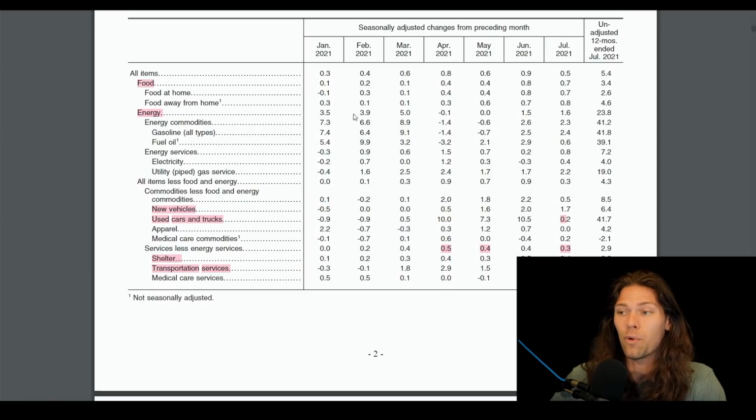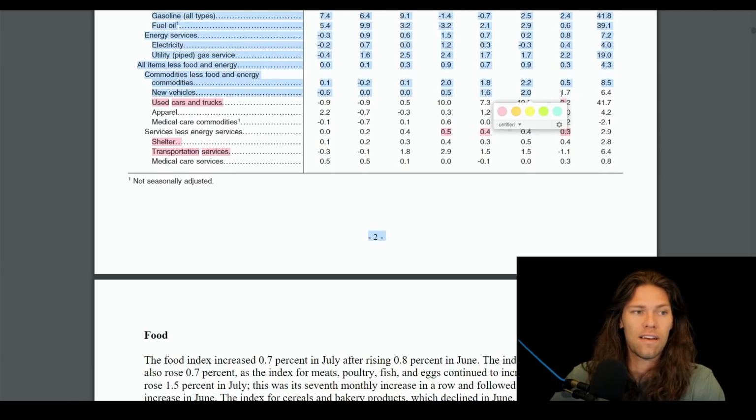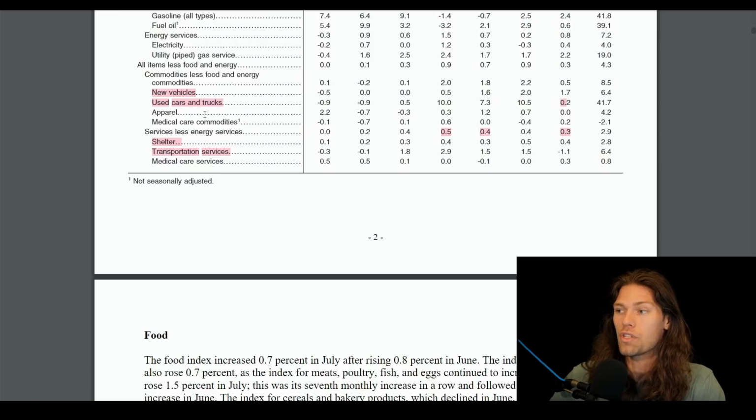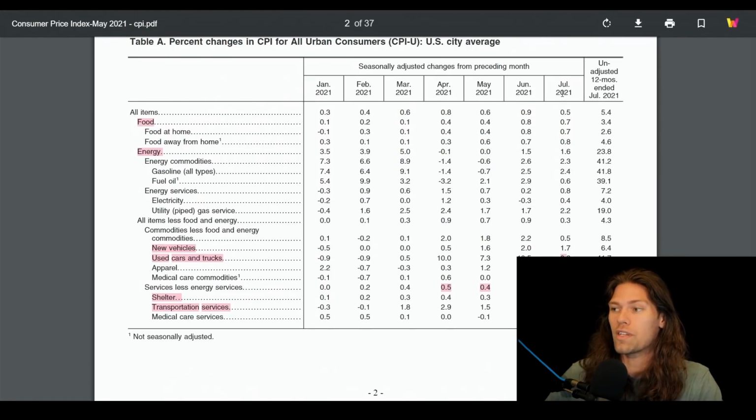In January, up 3.5%, 3.9%, 5%, down a little bit, flat, up, and the unadjusted here is 23% in the last 7 months. New vehicle prices actually went up this month dramatically to 1.7%. Used cars and trucks, though, had the opposite. So with used cars and trucks, we saw crazy price increases here. 10% this month, 7%, 10.5%, and then just an increase of 0.2% in the last month.